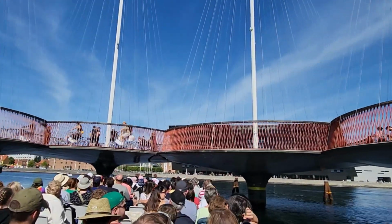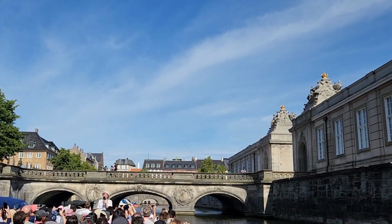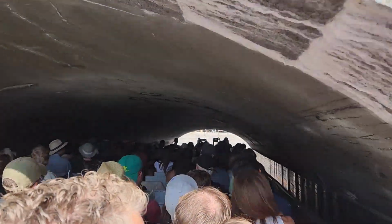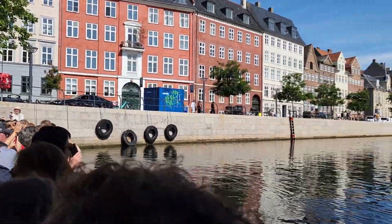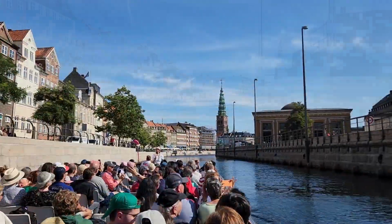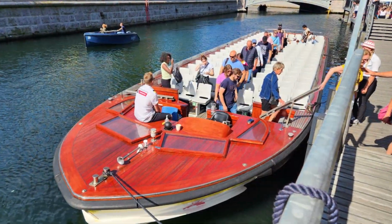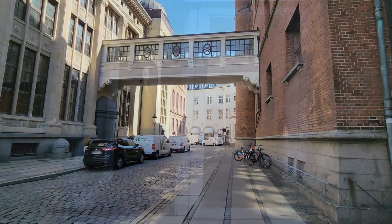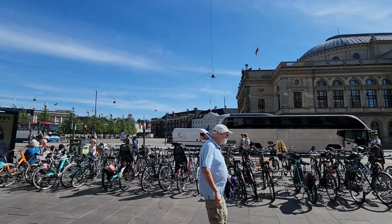The Circle Bridge was designed by a Danish Icelandic artist and recalls the shape of ships from years gone by. The design uses five masts and resembles a ship by the quay as a reference to Copenhagen's shipping history. Gammel Strand is a street and public square in central Copenhagen.